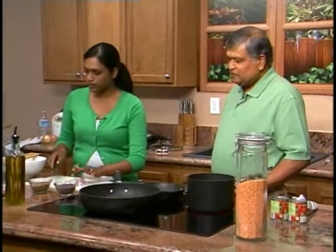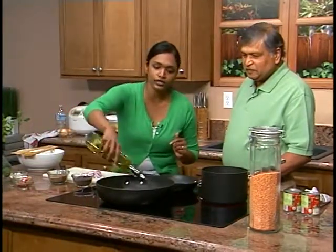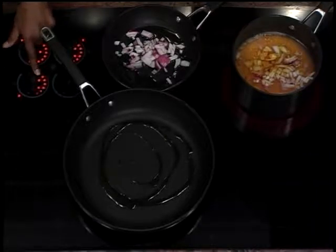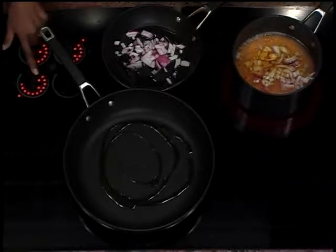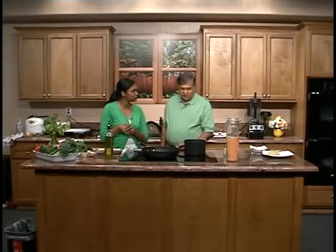So while that's sizzling, we are also doing a side dish, aren't we? Yes. We are doing broccoli. For the side dish, it can be any vegetable that you want. This broccoli is going to use some of the same ingredients, so you have similar tastes on the same plate.